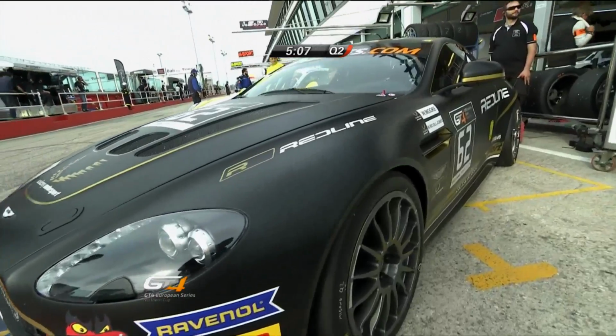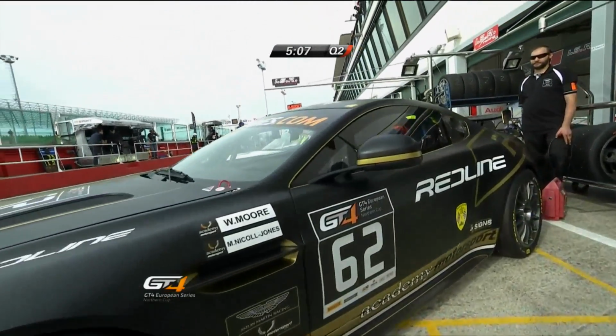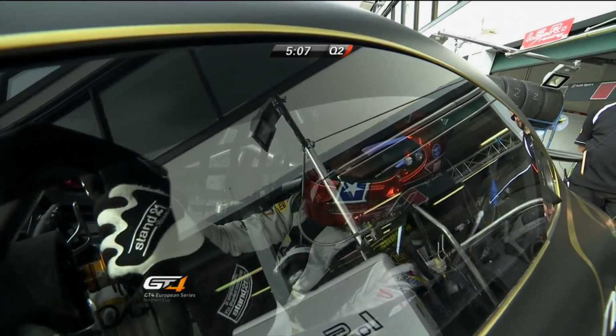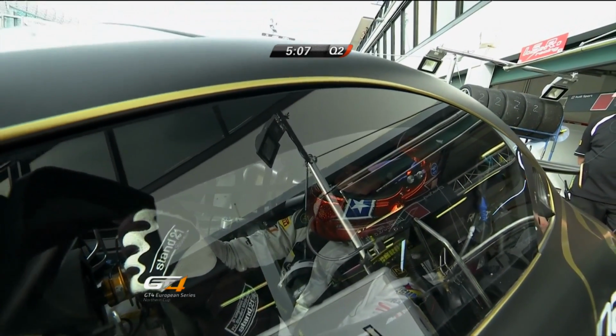Aston Martin, not too many of those in the field, just the two. That's the one from Academy Racing, number 62. Will Moore had just set the second fastest time in that, sharing his car with Matt Nicol-Jones.